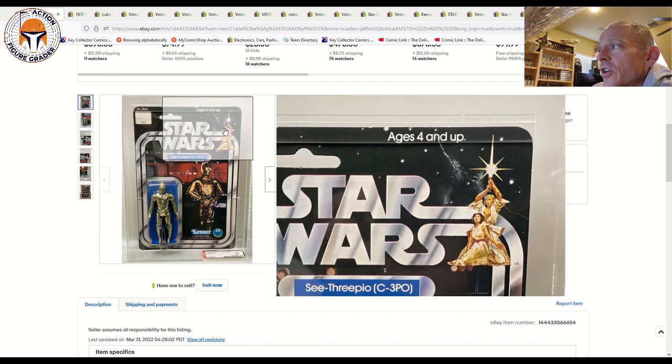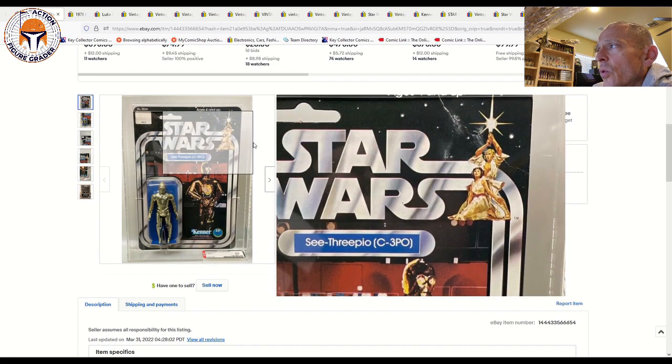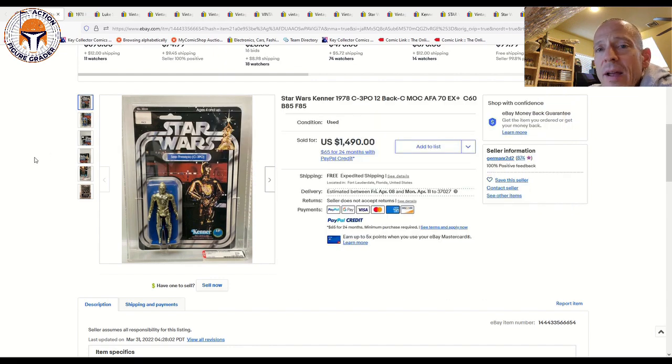You can see the damage on the card there, so I think it's graded correctly. It's got the 60 for the card score, but quite a bit of damage in that upper left-hand corner. But no way I'm paying $1,500 for that. I'm sorry, that to me is just too much.